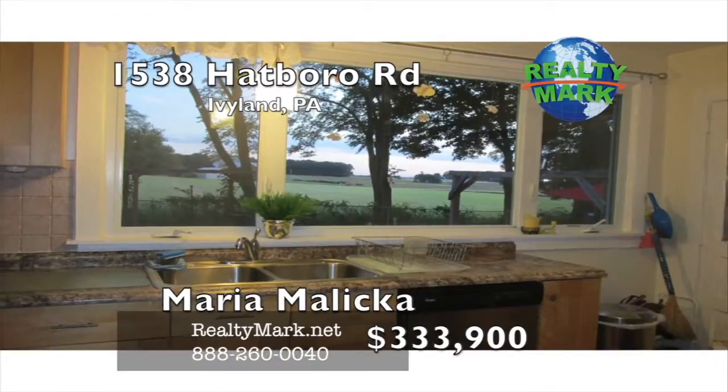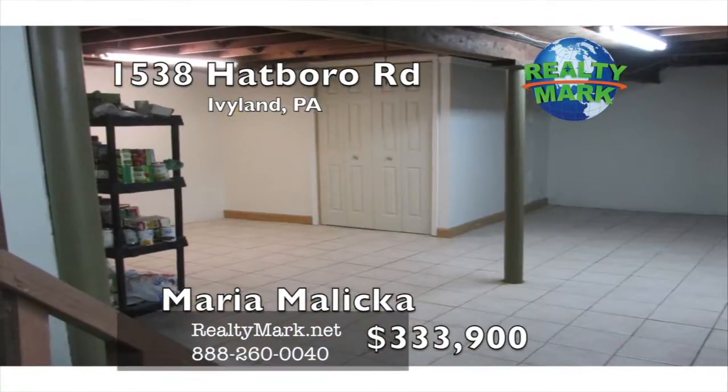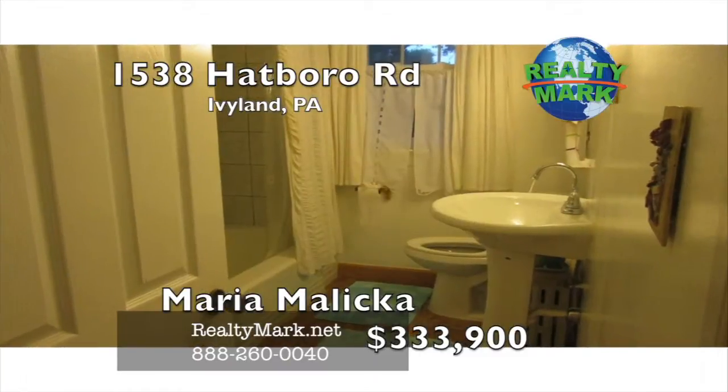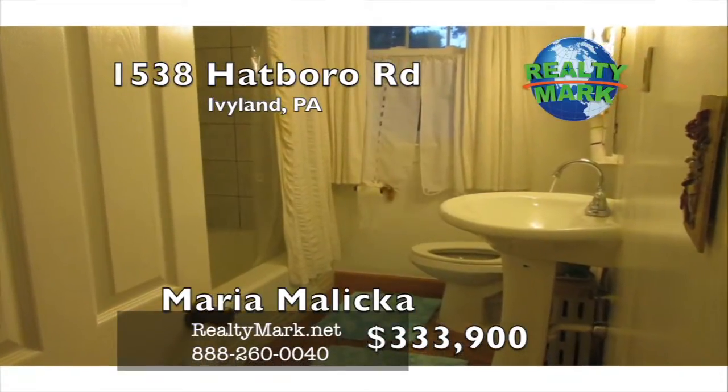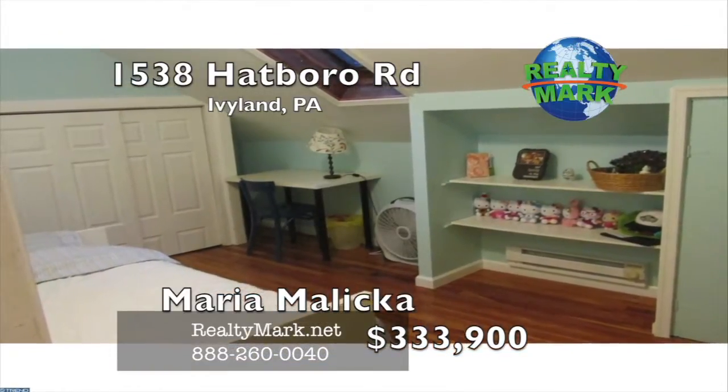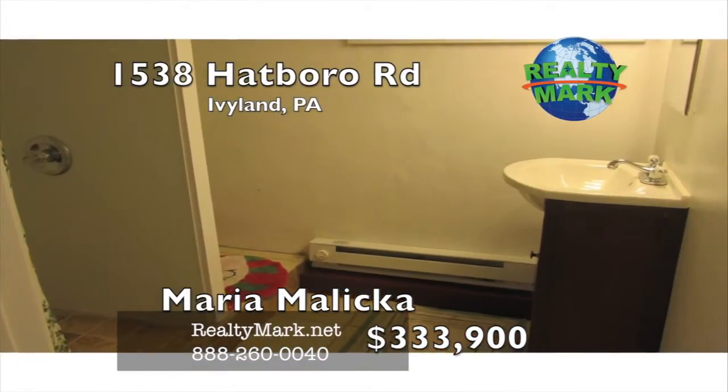The kitchen includes all new stainless steel appliances. The basement is finished with ceramic tile. The whole house has been recently painted and it is in ready to move in condition. Not many opportunities exist to own such a cozy and charming place with a great view. Please call Maria with RealtyMark.